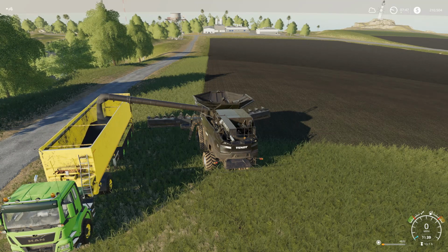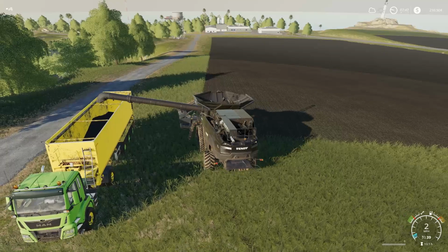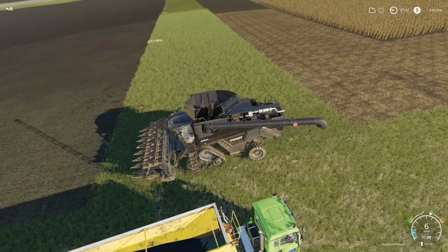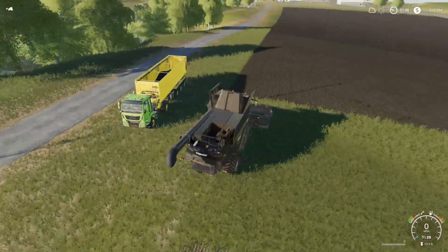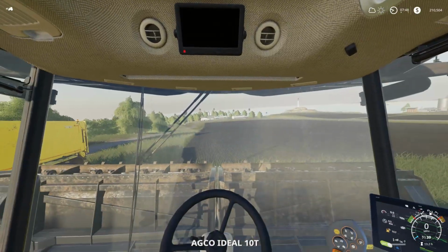Let me go ahead and fold up the header now. Once you cancel a contract, the contract's not going to reappear on the contract page, so I'm not too worried. I don't want to park in the guy's field because I shouldn't do crop destruction, because this is not Farmer's Dynasty. This is Farming Simulator. I want to turn off my harvester so I don't waste fuel.